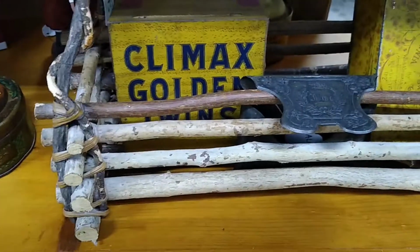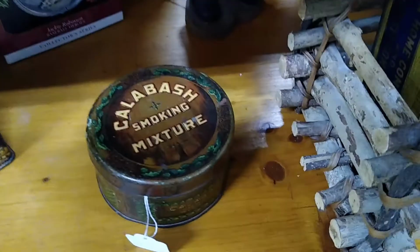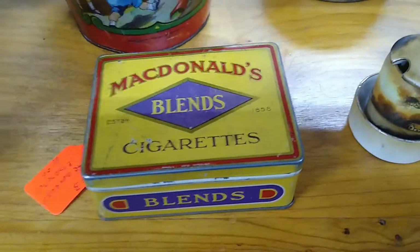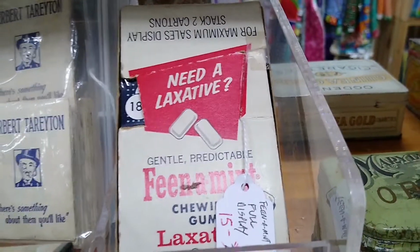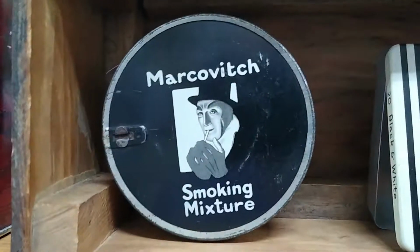This is really old. What, Climax? What the heck is that? So these are really cool. People collect these tobacco tins, cigar boxes, cigarette boxes. If you didn't know, cigarettes did come in these weird boxes and tins and containers before they came in a pack. No, thank you. I don't need a laxative. This isn't even patent medicine. This is newer than that. 1930s, 40s, another tin. The tobacco companies had really elaborate advertising, very artistic, so people collected these tins.